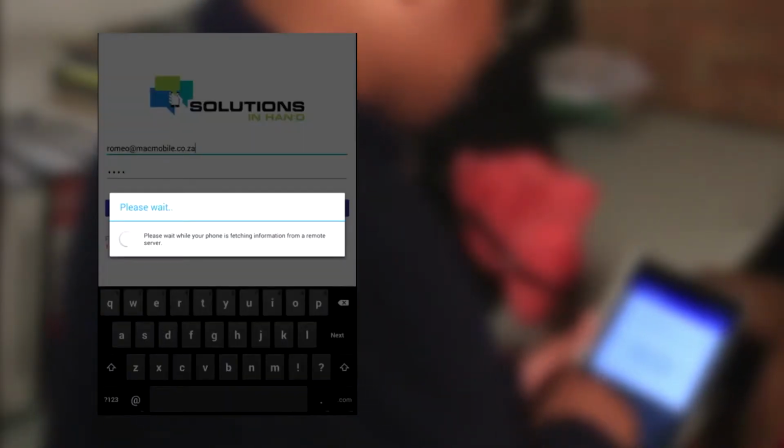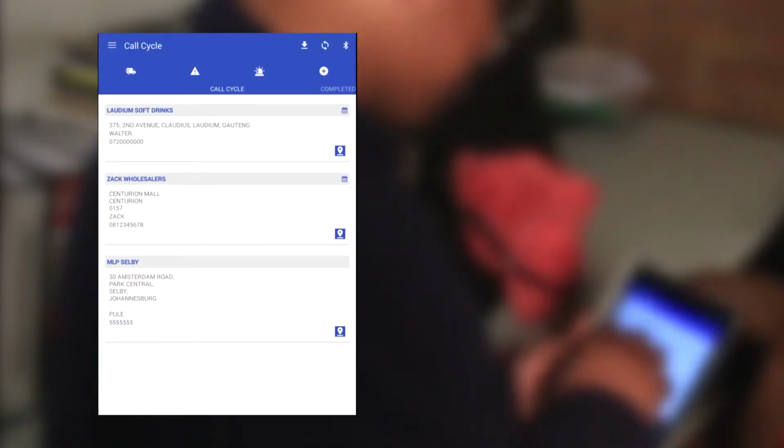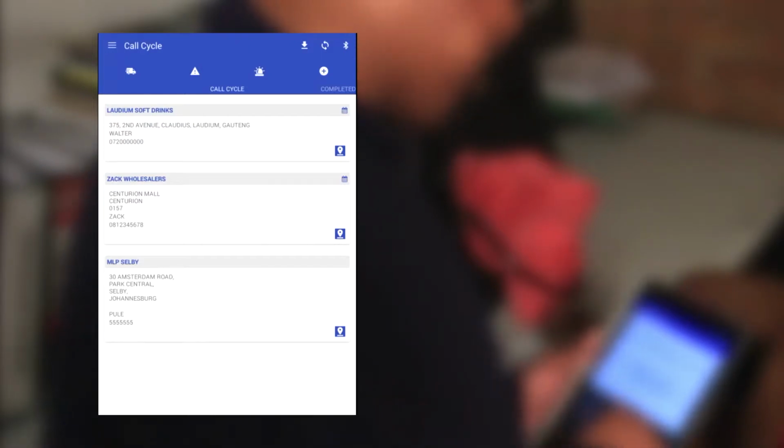Romeo starts his day by logging in to retrieve his call cycle for the day as planned by Palesa. Once his initial login is completed, he is now confident about completing his tasks for the day, as the application that has been supplied to him on his Android device has a full out-of-coverage capability. All data will be synchronized to the system backend whenever there's a data connection.